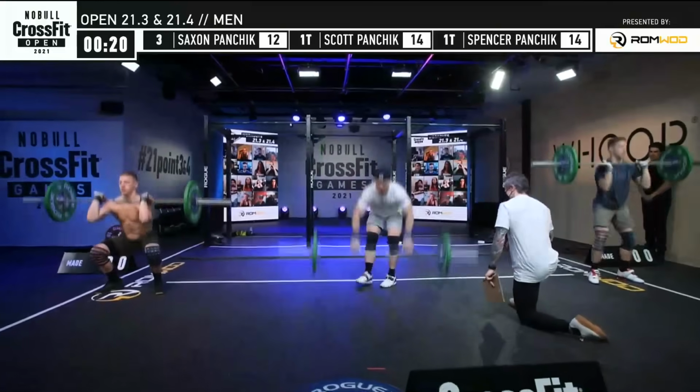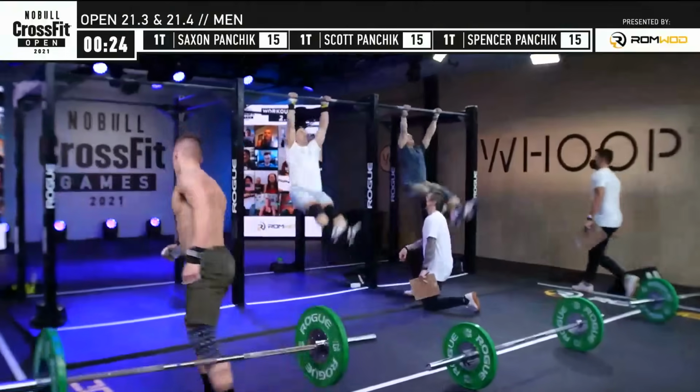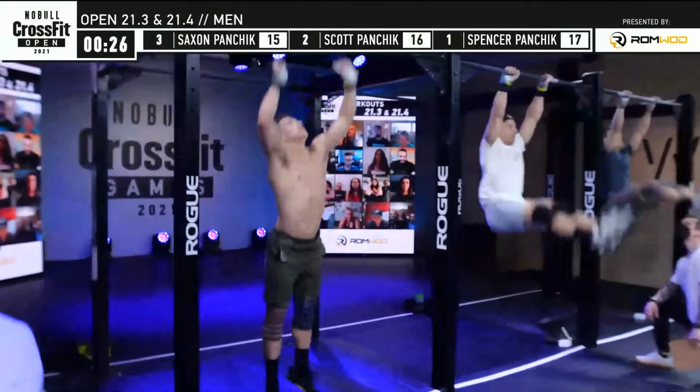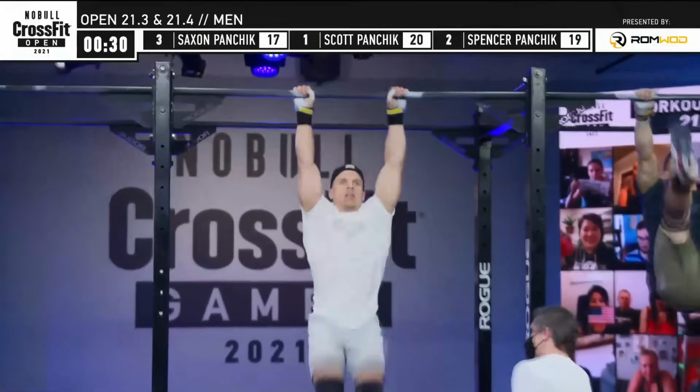What I really like is the speed of Scott directly in the middle. He just came out really fast. He's like, okay, Spencer, you like to go fast? I can go fast too. And he's going rep for rep with his brother right now, actually edging him on that toes to bar.